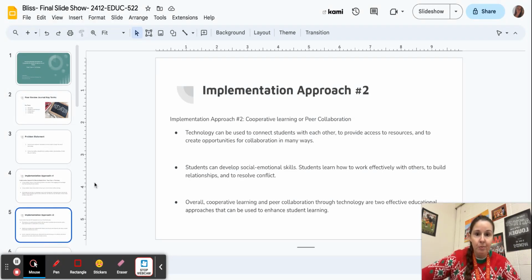Approach number two was about cooperative learning or peer collaboration. Technology can be used to connect students with each other, to provide access to resources, and to create opportunities for collaboration in many ways. They could both read from the computer and then talk about what they read separately, or do a log on the computer and each add comments about what they read, so they don't even have to physically collaborate. They could be in their own cubicles using technology.